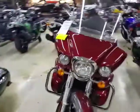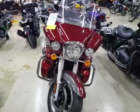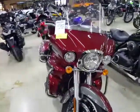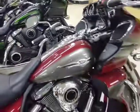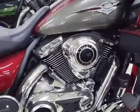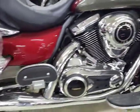And then the next machine I've got here is a 2018 Voyager. This one's in red and silver. It's also 1700 cc's. Give you a quick walk around here. Beautiful maroon and silver paint job from Kawasaki here. That 1700 cc V-twin fills up the frame right nicely there, doesn't it?